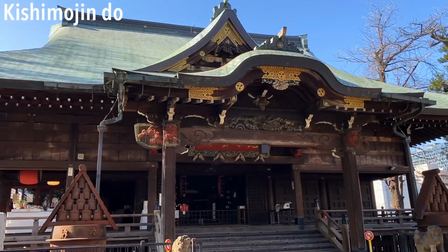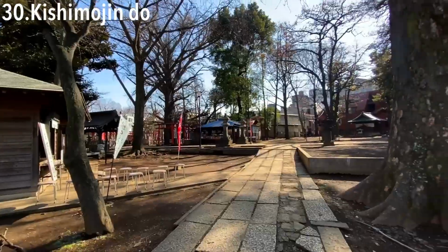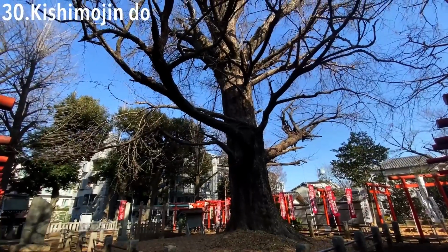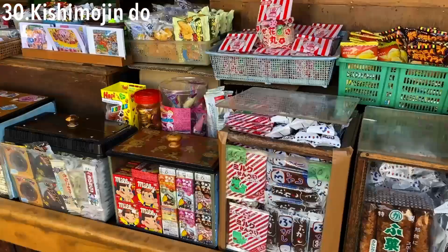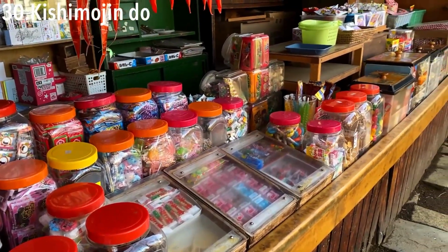Kishimojin Temple. Kishimojin-do is dedicated to Kishimojin, the deity of safe delivery and child rearing. It's an old-fashioned temple and very nostalgic. And there is an old candy shop here that has been around since the Edo period.